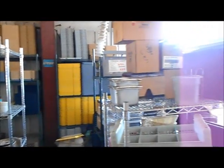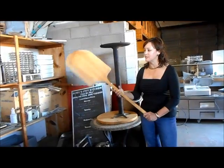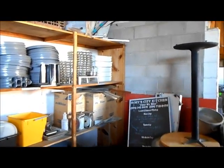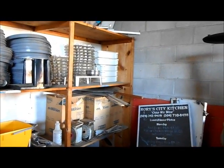This is another cool find right here. Take a look at this. This is a pizza peel. This is a wooden one. But right over there you can see those are the aluminum ones. We got one of those while we were here before.